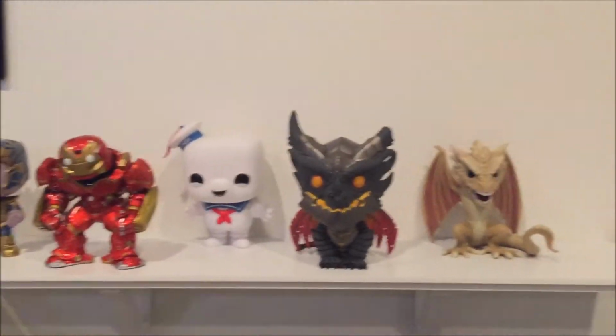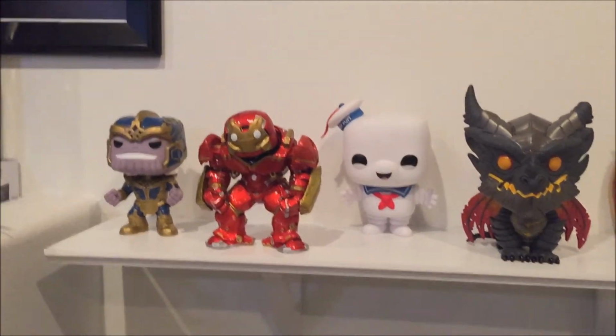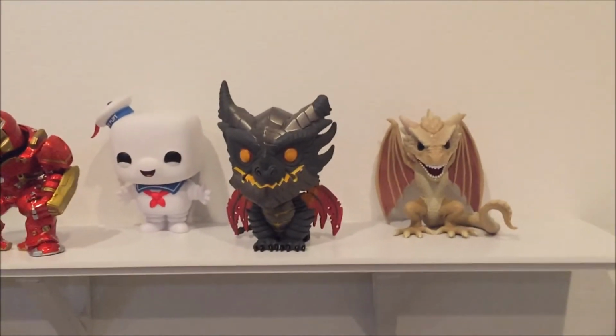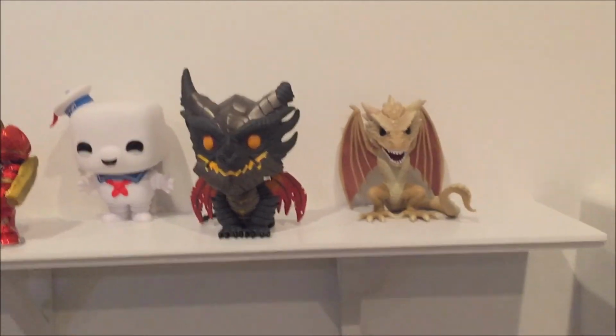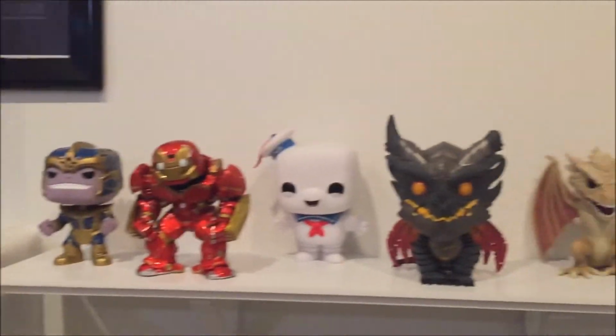And then I needed to make a whole new shelf for all my oversized Pops that I wanted to take out of the box. So you've got Thanos, you've got the Hulkbuster, Stay Puft Marshmallow Man, there's Deathwing, and one of the dragons from Game of Thrones. I forget which one that is. I think it's Viserion. So I had to make a whole new shelf for those as well. Well, that was it for my Pop figures.